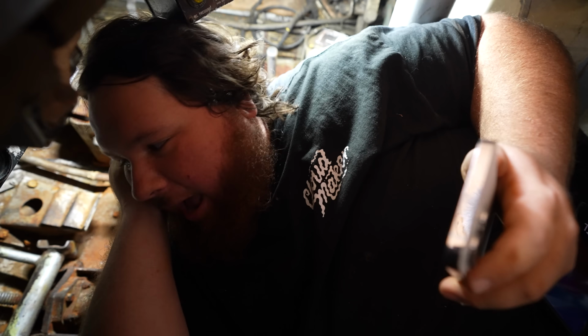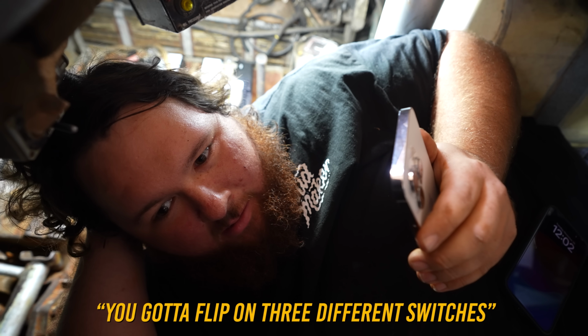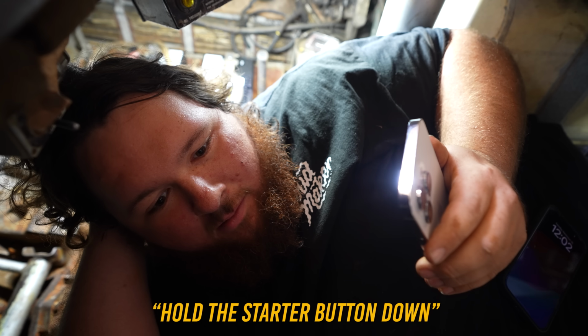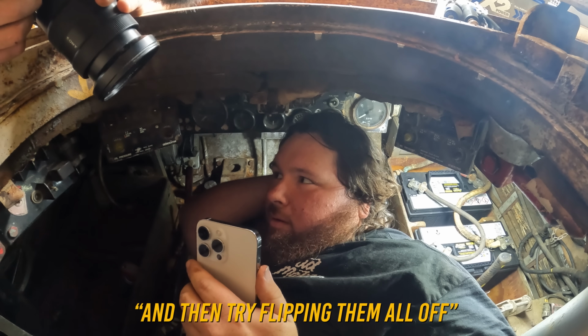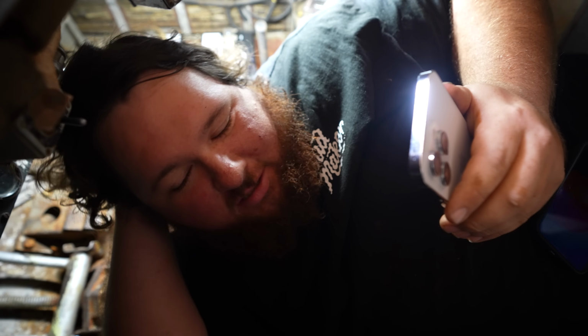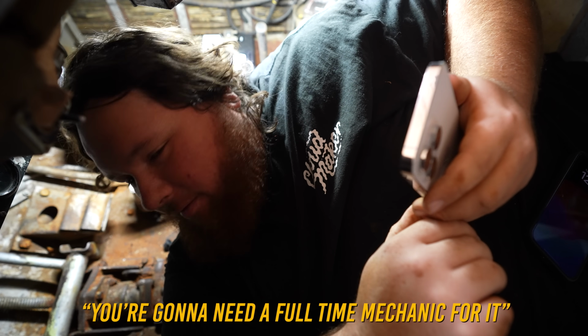Hey, quick question. How do you start your tank? It's a bit of a pain, but you gotta flip on three different switches, and then you have to hold the starter button down. Try flipping all the switches on, and then try flipping them all off, and then try different combinations until it starts. Okay, sick. They're a bit of a maintenance nightmare. You're gonna need a full-time mechanic for it. All right, thanks, dude. Appreciate you. Go mess up your semi.